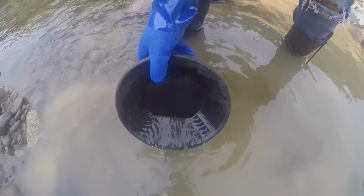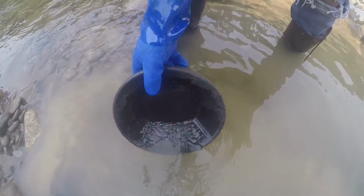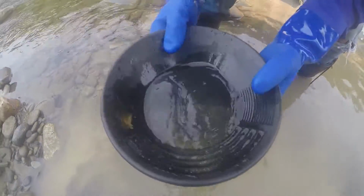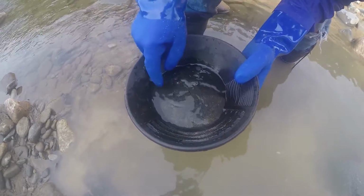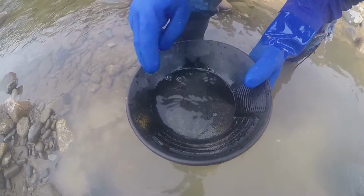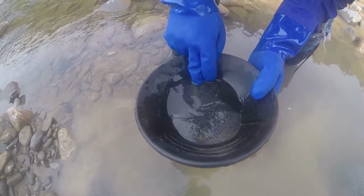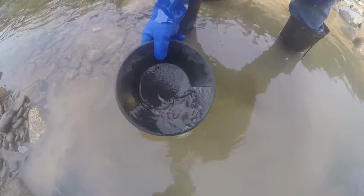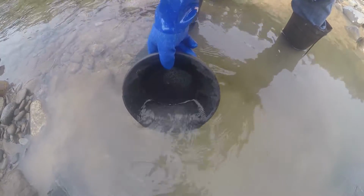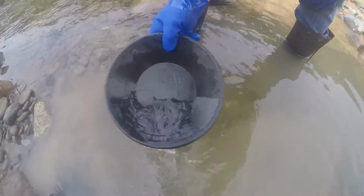Now myself, I like to bring this down till you get a little bit less than a tablespoon left in there. Just going to get some of these bigger rocks out with the tip of my finger. Try not to knock anything important out. Make sure there's no big platinum nuggets in there. And just knock those things out of there, because they're just going to disturb your gold and make it wash out. As you can see, we're 90% black sand at this point.